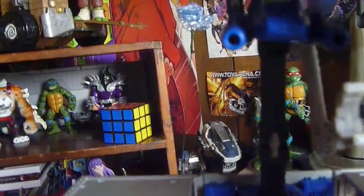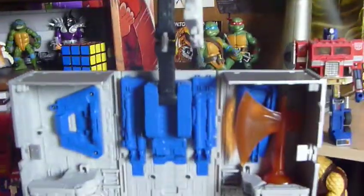The cockpit still opens. You could still fit Spike in there. That's really where I usually keep him, like 90% of the time. He just sits in there. You could help repair Optimus.